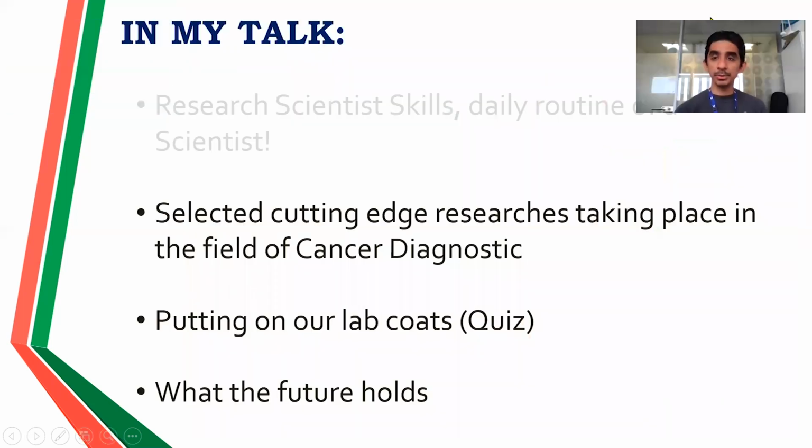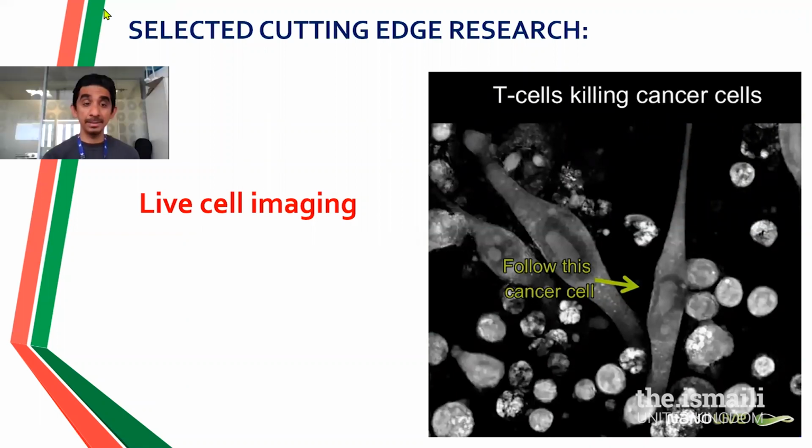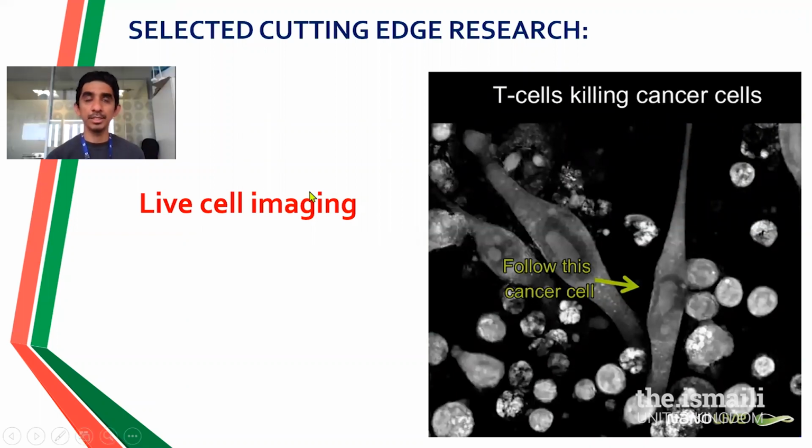Okay, so now progressing to the second part of my talk, in which I will be discussing some cutting edge research which is taking place in the field of cancer diagnostics. One of the important areas which is currently being explored is live cell imaging. Currently the scientists are imaging live cells and how the cells are interacting. It is particularly relevant in the field of immunotherapy, where the scientists would like to see how the immune cells are killing or combating cancer cells or different pathogens.